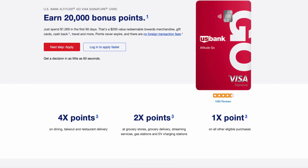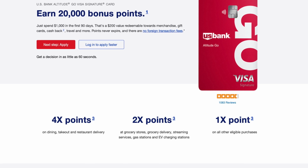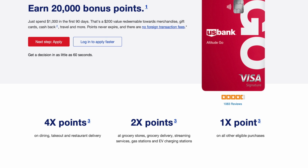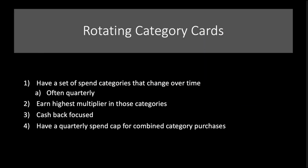So what exactly is it? Well, I love when things are named exactly what they are. So if you look at one type of card, like the US Bank Altitude Go, for example, that card has a list of multipliers. Those multipliers are fixed, and what that means is it's always going to earn 4x back on dining. It does not change. So on the other hand, you have cards with rotating quarterly categories, which really means at least some of the categories that they have underneath the multipliers will change quarter to quarter. That's usually the way it works, usually the cadence that it works on.